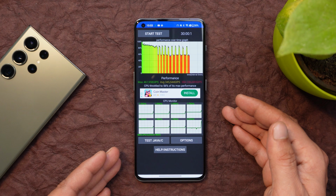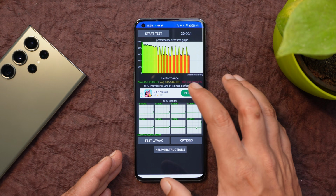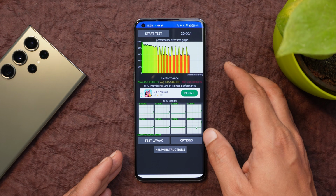So whenever we use the high performance mode, you can see a lot of throttling issues. And if I turn off the high performance mode, we don't get to see any kind of throttling issues. And this time while testing this build, I tried maintaining the device temperature below 40 degrees Celsius, but still I did notice a lot of throttling on this recent build.